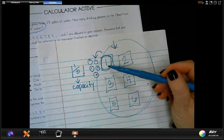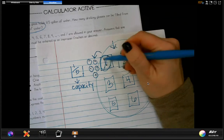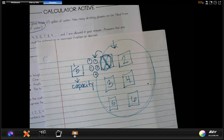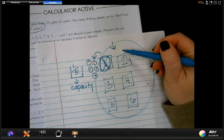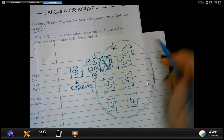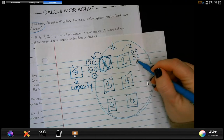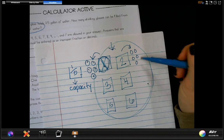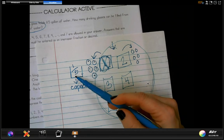So now I'm done. That 1 gallon of water is gone. I'm going to throw that in the trash because I've already used it. So now I move on to my 2nd gallon of water, and guess what? I do it all over again. I pour another cup of water, and another, and another. I just poured myself 5 cups of water because remember, each cup can hold 1/5.